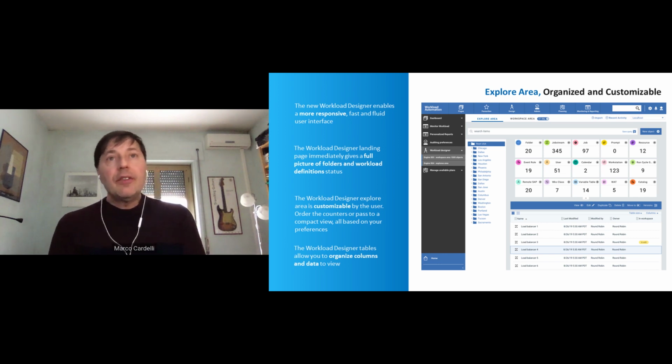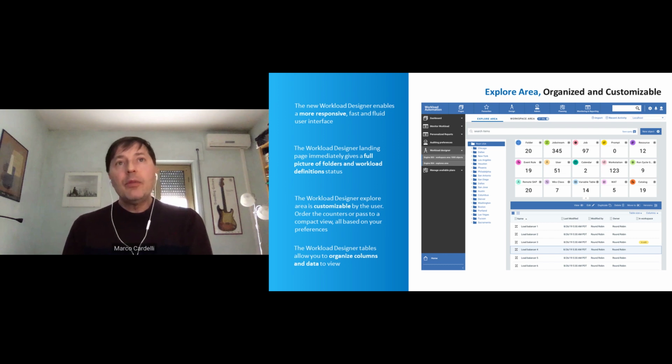Of course, the folders are not available for the Z engine, so you will have a different view if you are using a Z engine. Also, the Workload Designer tables allow you to organize the columns and data view, so you can arrange them in the way you like.